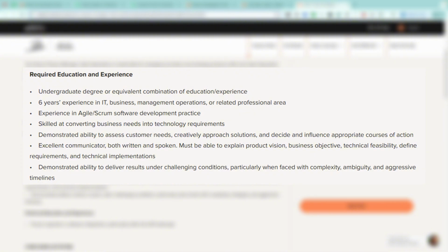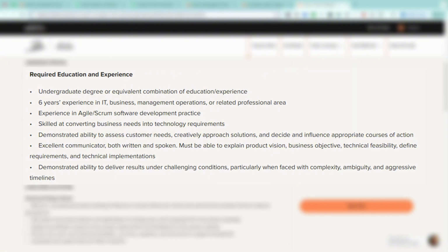What that looks like is 6 years of experience in IT, business management, operations, or a related professional area, and experience in Agile Scrum software development. You'll also need skills to convert business needs into technical requirements, be able to understand and assess customer needs, and have really great communication skills, both written and spoken English.